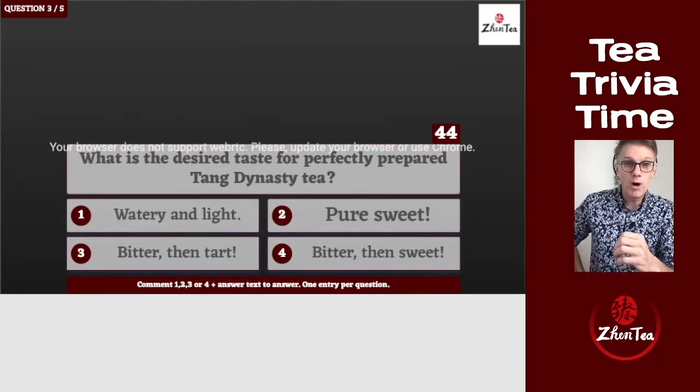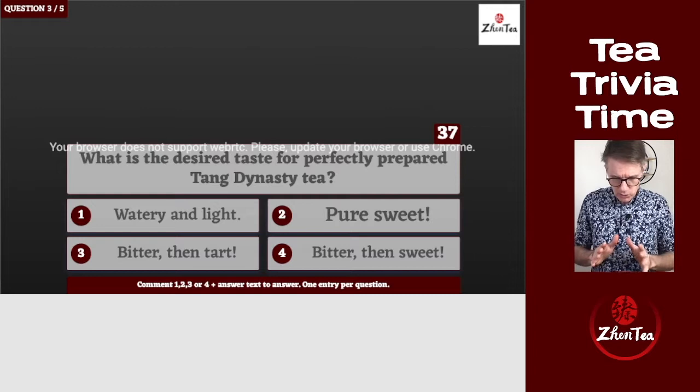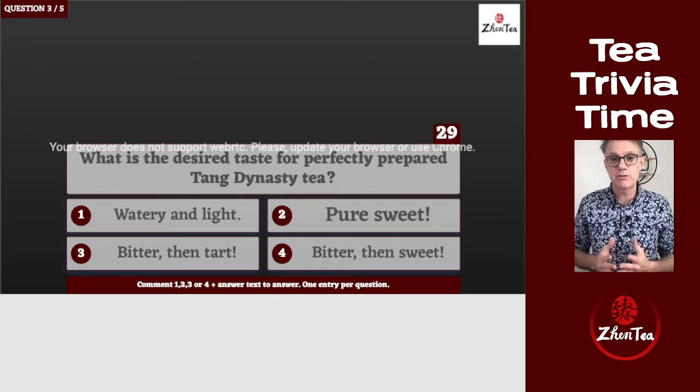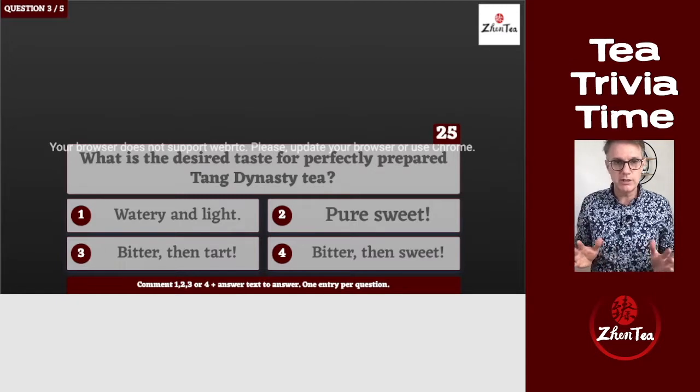All right. What is the desired taste for perfectly prepared Tang Dynasty tea? I took a little bit of editorial liberty here. Nowhere in the text does Lu Yu state that this is the quote-unquote perfect preparation flavor, but he intimates it quite heavily. So feel free to look for the answer in the text.